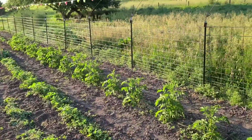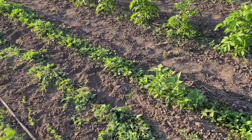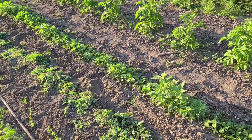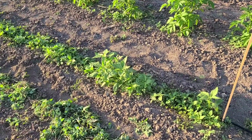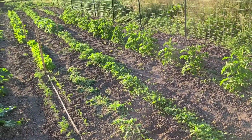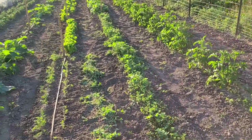We got our Yukon Gold potatoes over here doing real well. The red potatoes, I'm still waiting for them to make a good showing so I can pull the weeds out of there, because some of these weeds look like tomato or potato plants. So I want to be real careful and make sure I got the right stuff that I'm pulling up.